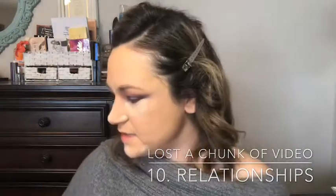So my number 10 chunk of advice has to deal with relationships, and I'm a firm believer that you can't go into a relationship expecting to change somebody a certain way. But I also think you can't expect them not to change. You're not going to be who you were at 19, 20, 25, or even 30 when you're 40, 50, or 60 years old. And neither are they.